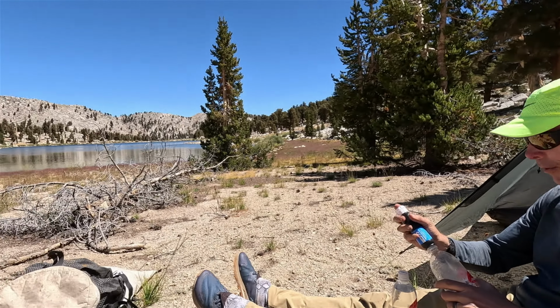So we're gonna go up and explore, kind of up and over this ridge behind me. And there might be some lake opportunity on the other side. We'll see. Be a day of exploration. Dad, how you feeling? I'm feeling fantastic. This is so lovely up here. It's incredible.